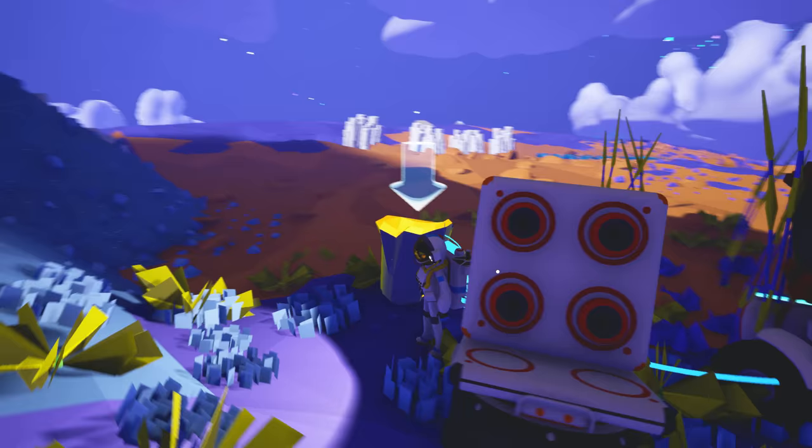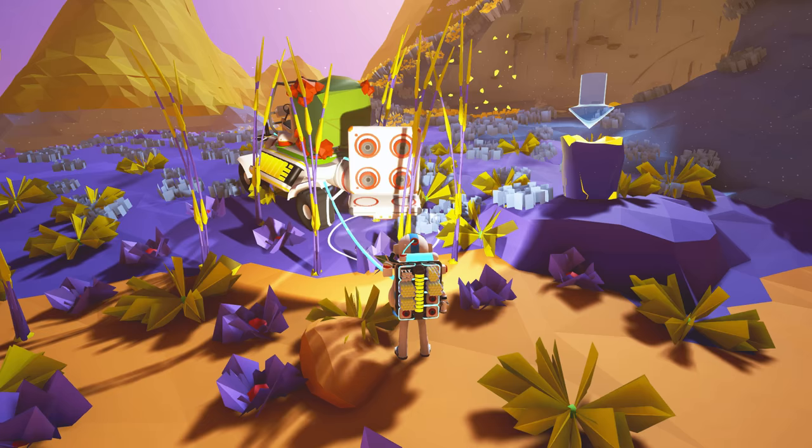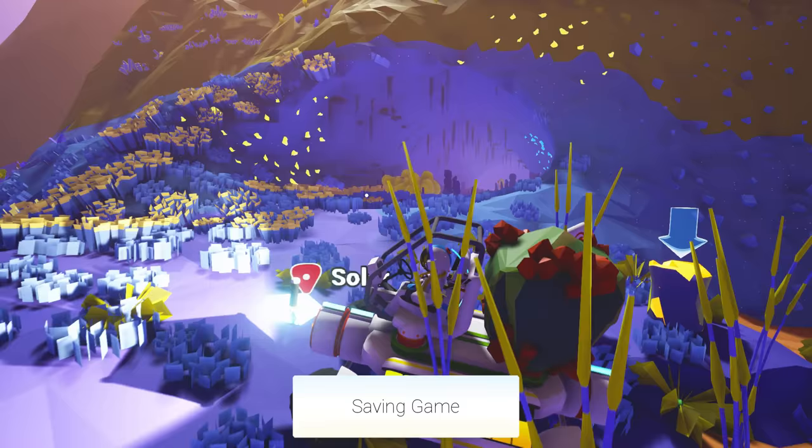And we have a resin node near us. Really excellent. Can I stick you on the back? Nope. Alright, I'll come back for you. I gotta get this alien pod, Pearl of Wisdom, back home.